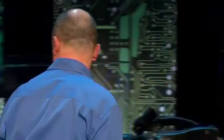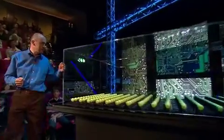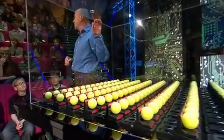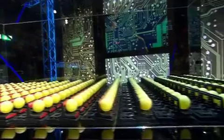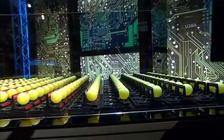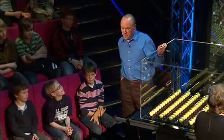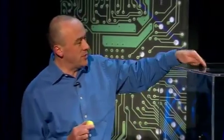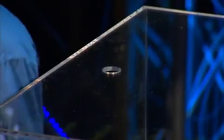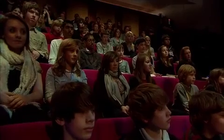Now, we can see for ourselves what exponential growth looks like by doing a little experiment. So if we can bring one of the handheld cameras in, we can have a look at this. So in this box, I have 225 armed mouse traps. And on each mouse trap, we have a ping pong ball. Now, in a moment, we're going to take one more ping pong ball and we're going to drop it in through this hole in the top. And it's going to set off a chain reaction. And in this chain reaction, the number of ping pong balls flying through the air is going to grow exponentially.